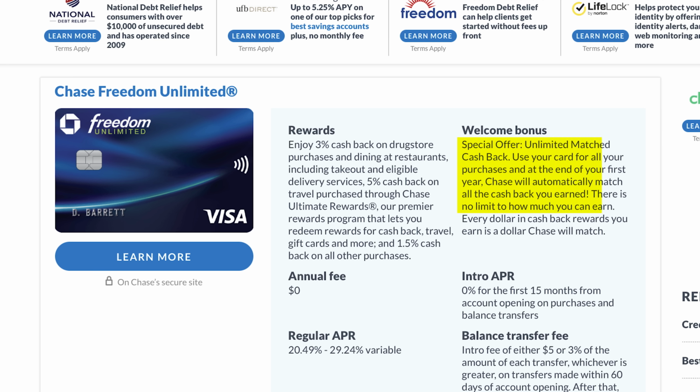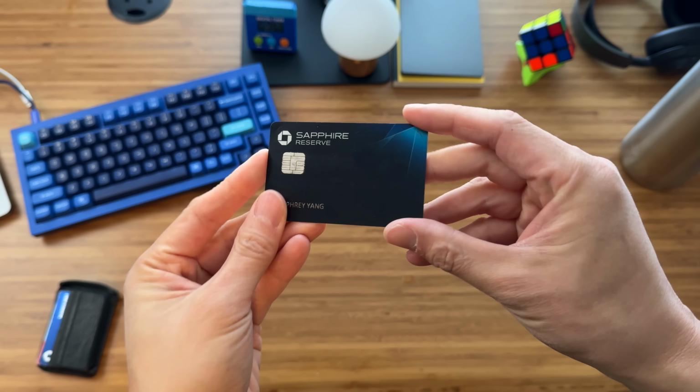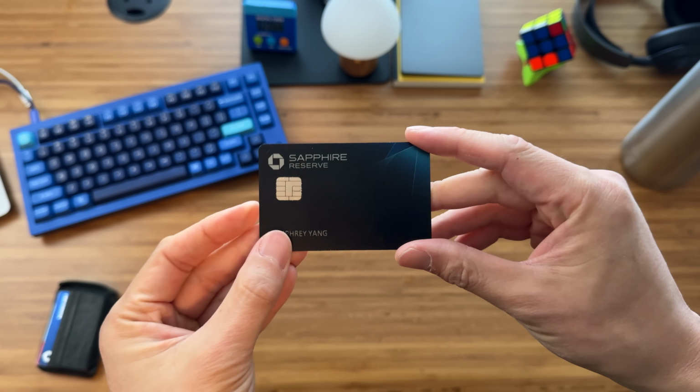There's also a special offer right now on that card, which is they're actually giving you an unlimited matched cash back. So essentially what that means is that they'll actually automatically match all the cash back you earn at the end of your first year. Now, I'm not sure how long this is going to last, but a lot of these rewards credit cards will have special promotions just to try to get new signups. So what you want to do is try to take advantage of those whenever you can, as long as you're being responsible with your credit card.